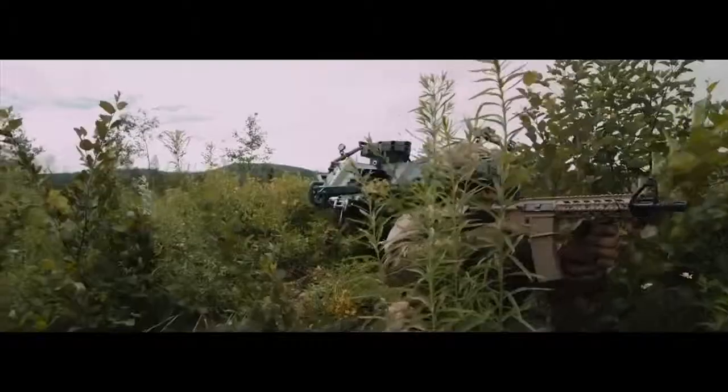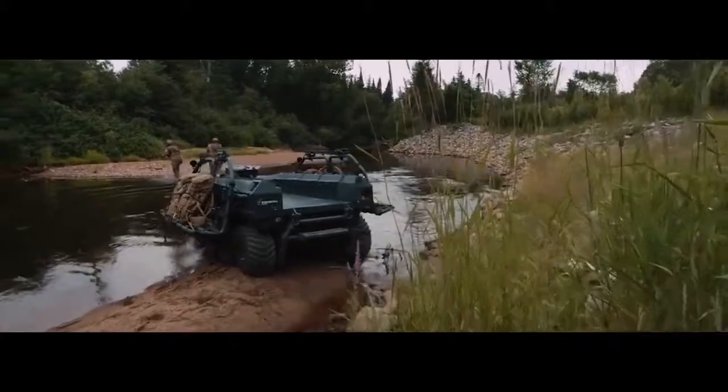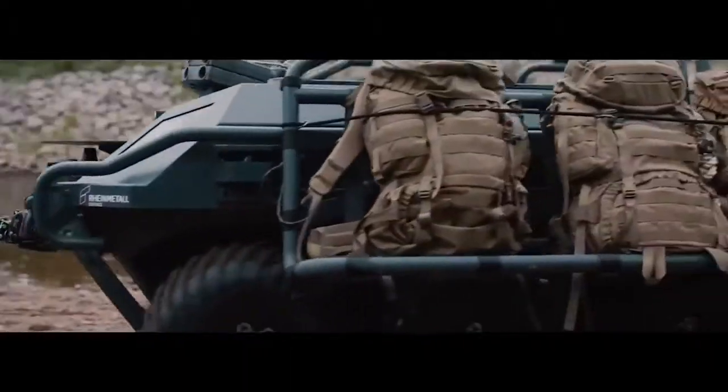Adaptable and highly modular, the Rheinmetall Mission Master features a platform that allows the operators to easily install the different payloads onto the vehicle to accomplish all kinds of missions.